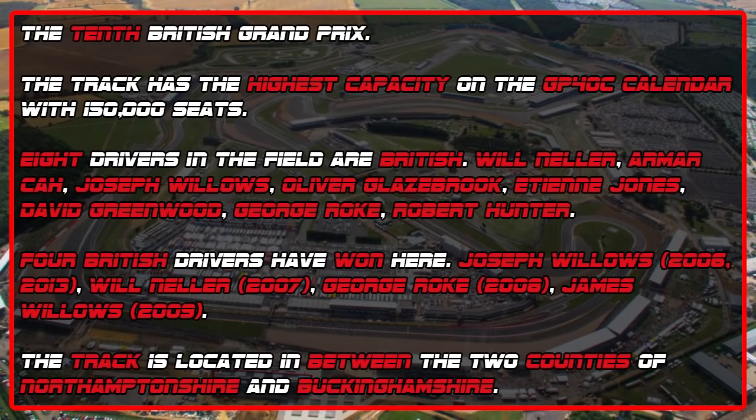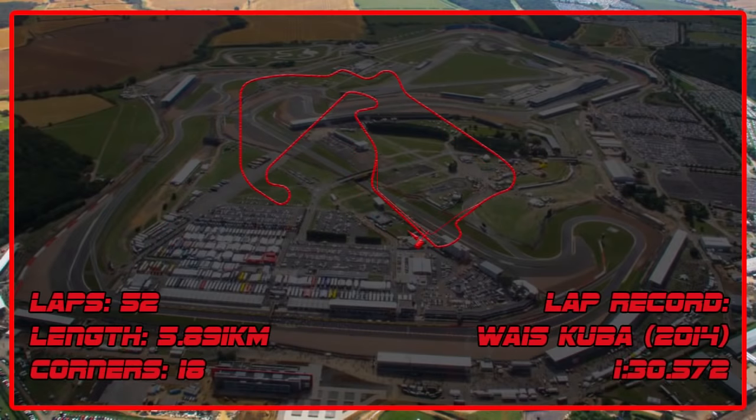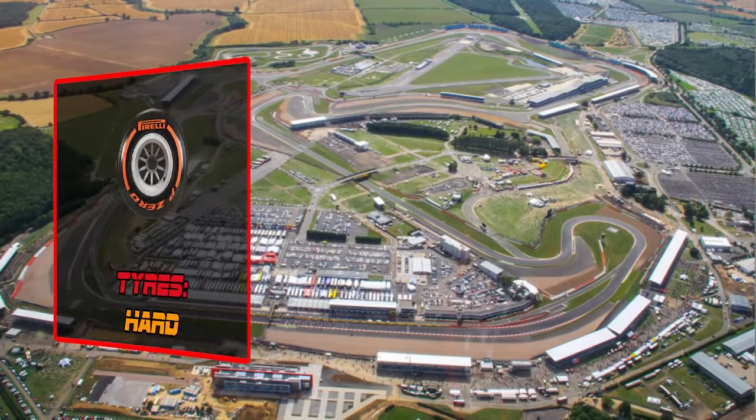A little known fact is that there are 8 British drivers in the field for this race, so there's a big home following for those guys. But anyway, more importantly, let's have a look at the track. 52 laps. The lap record set by Wade Cooper, 130.5 back in 2014. 16 corners. We're using, of course, the new layout of Silverstone. Personally, I prefer the old one, but that's just the way it is.